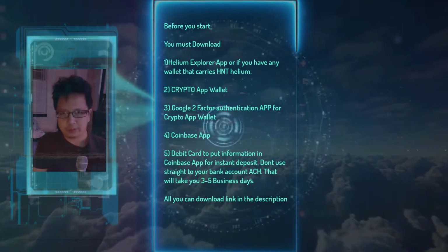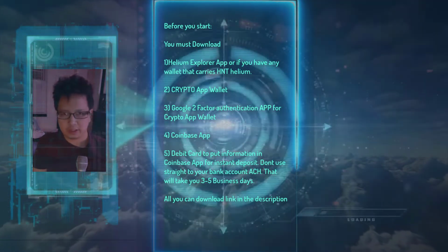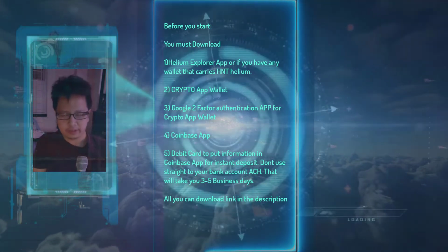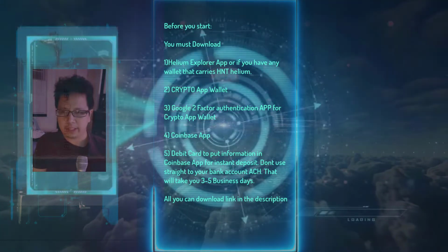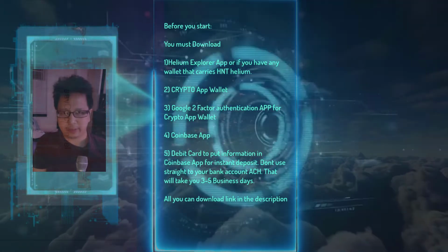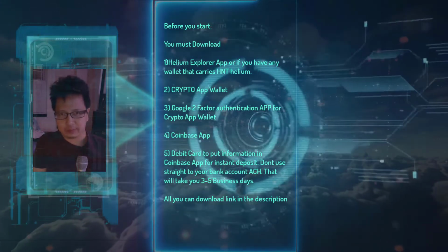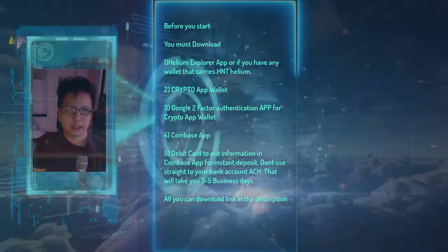Now I want to let you know, crypto app wallet also has this rewards card that you could stake, the CRO staking. So if you want to convert your HNT or any other crypto to CRO, do so. You may have to wait for 1 year to get your card, and once you get your card in the mail, you're able to get some rewards. So you could download from the description below. If you download the app, it'll let you know what to do.